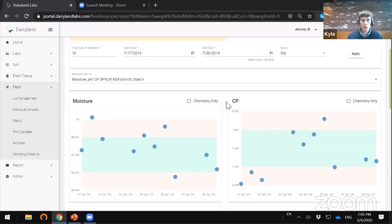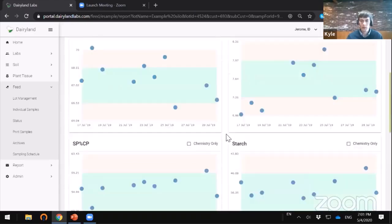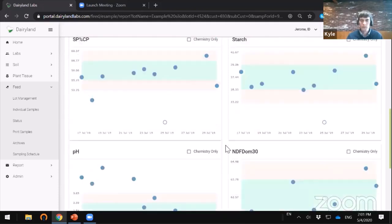Here we're going to let you quickly visualize your key nutrients. You see how multiple samples are changing over time. You can see maybe protein here is a little bit lower recently. We can also quickly identify outlier samples. We might say we don't believe this starch value here. You can click on it to throw it out.